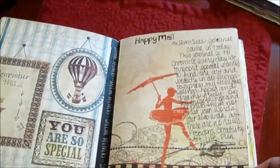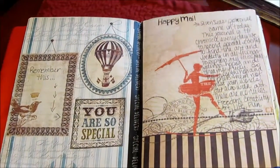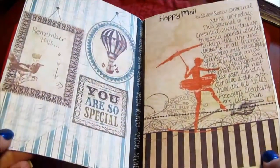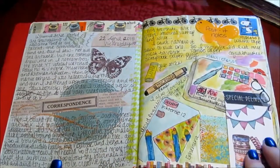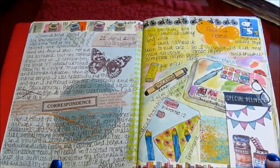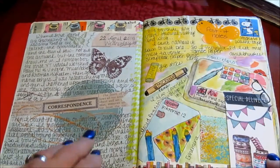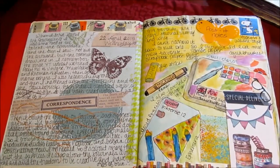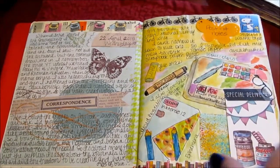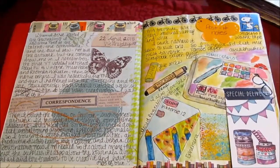So I started out the journal with some scrapbook paper and some important little notes. And I started this at the end of April. I have 1 week of April in it. My favorite art, craft, supply, journal stuff. And as you can see, it has a few things in it.